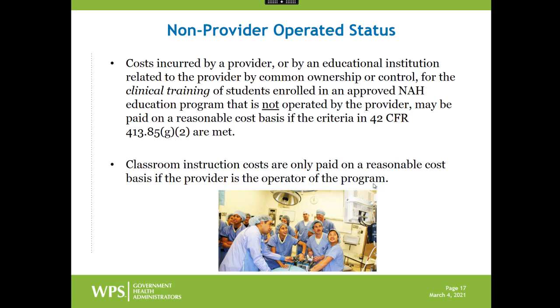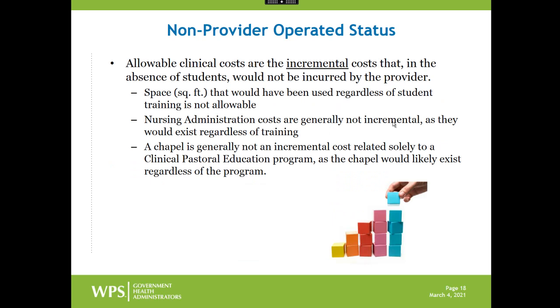They're not allowable costs. Now, just as a reminder from something we said earlier, for non-provider operated programs, the only allowable clinical costs that we're going to be included are those that are incremental. In other words, if that cost would have already existed regardless of whether the training is being provided or not.